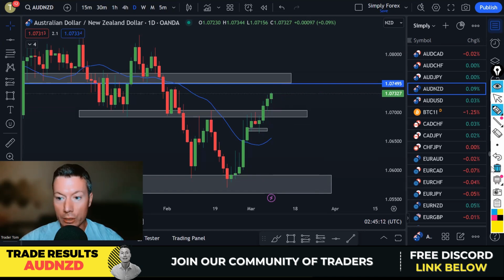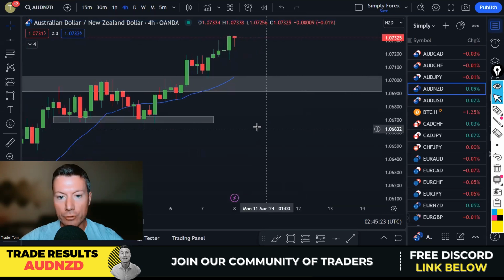But yeah, it's still looking good, guys. We still had a bearish candle yesterday that broke the high of this candle, so looking good to carry on up. If we drop down to the H4, because this was really my entry time frame.